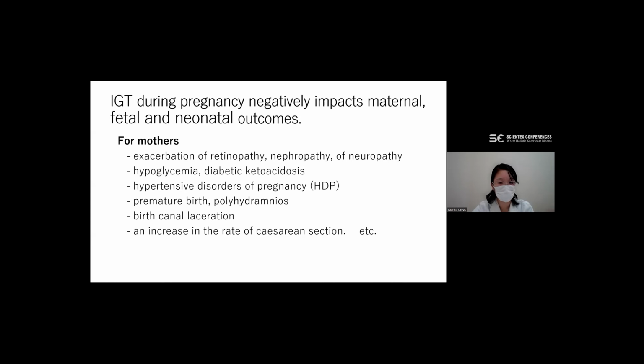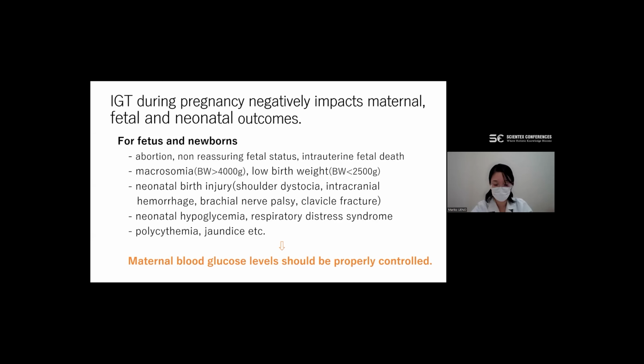For mothers, for example, exacerbation of diabetic complications, hypertensive disorders of pregnancy, and increase in the rate of cesarean section, and so on. For fetus and newborns, for example, abortion, non-reassuring fetal status, intrauterine fetal death, macrosomia, low birth weight, neonatal hypoglycemia, respiratory distress syndrome, and so on. So, maternal blood glucose levels should be properly controlled.